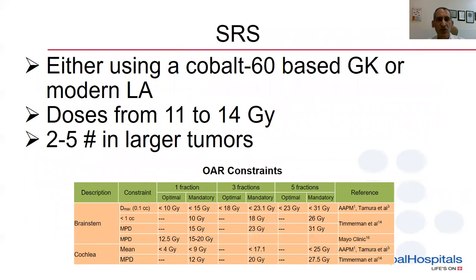Now, as most of us know, for SRS, we use either a cobalt-based gamma knife or a modern linear accelerator. Doses, as I said, from 11 to 14 gray, and fraction size ranging from single fraction in smaller tumors to 2 to 5 fractions in larger tumors. These are the OAR constraints. Of particular importance is delineating the cochlea, and for single fraction, it is typically recommended to keep the cochlear mean dose less than 4 to 6 gray.